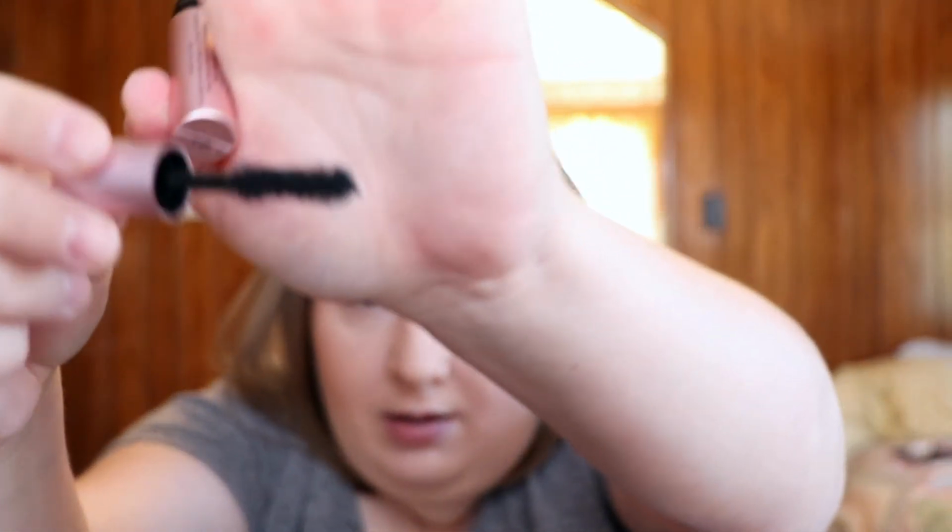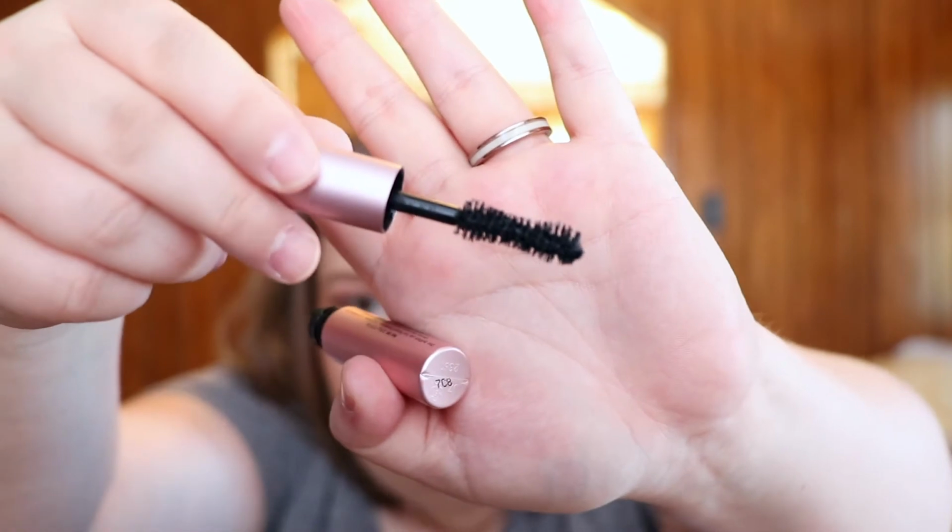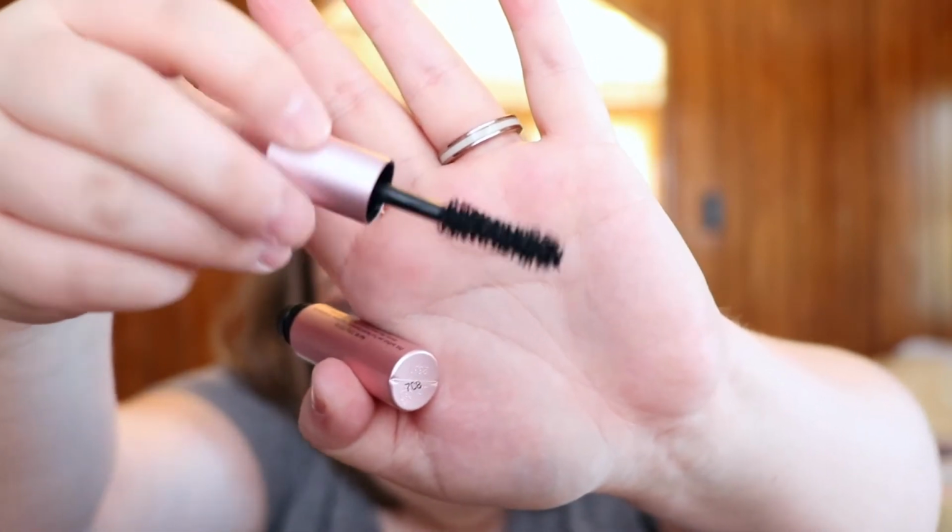That's the wand. The transfer just isn't that great. It separates my eyelashes really, really well. It does really good, I guess, but it's just kind of meh. So I mix the two. This one kind of makes it go separate, and this will make it go pop.